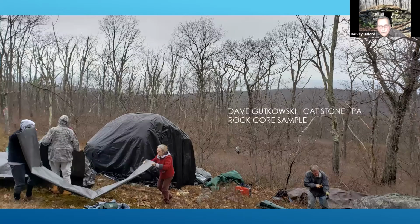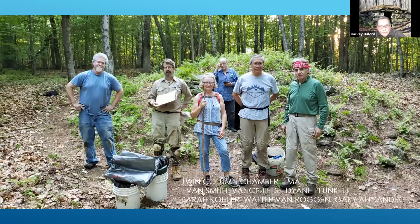This is Dave Gutowski's site again in Pennsylvania, where we're tenting over the cat stone here so we can get dark out condition for collecting our sample. This is our team on the day we were up at the Twin Column Chamber in Massachusetts. We collected samples at another site that same day.